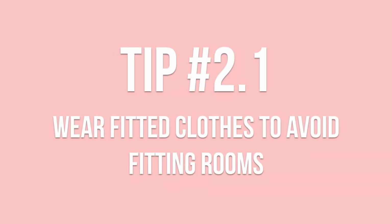Another tip is that if you want to try things on, wear clothes that are easy to take off. Don't wear things that you have to tie up or button up a lot, just stuff that you can easily fling off. And if you don't want to go into the actual dressing room, wear things that are more fitted or tight, so you can just try on outside. That's faster.